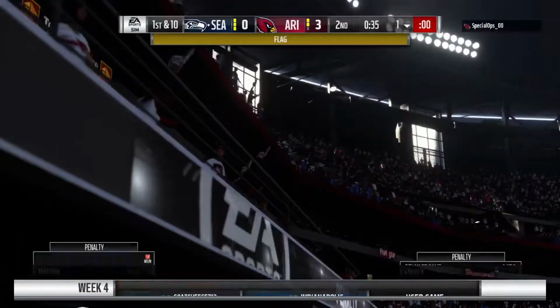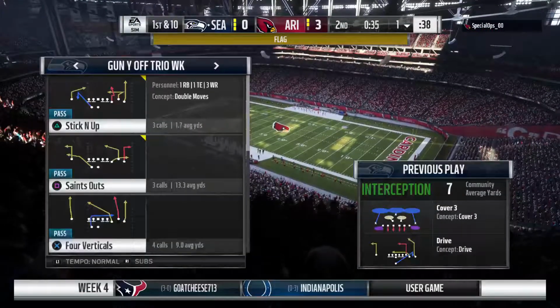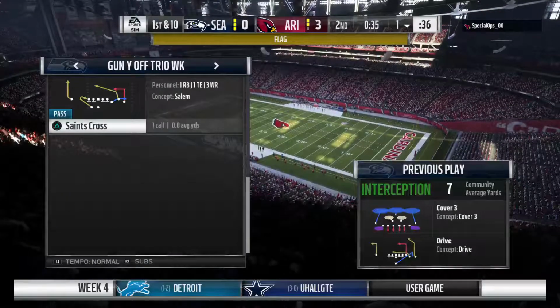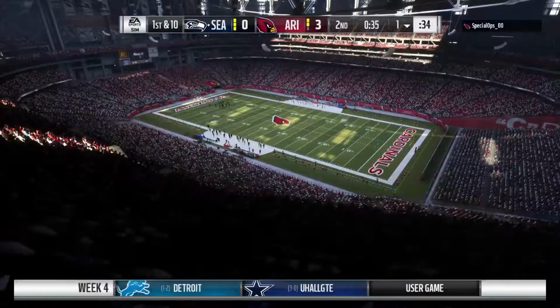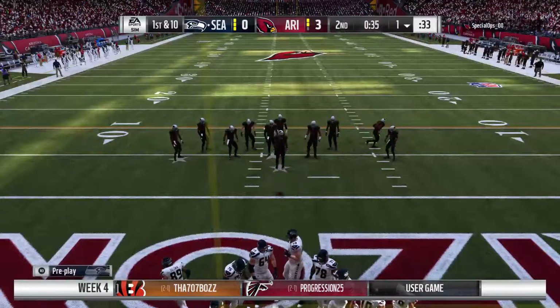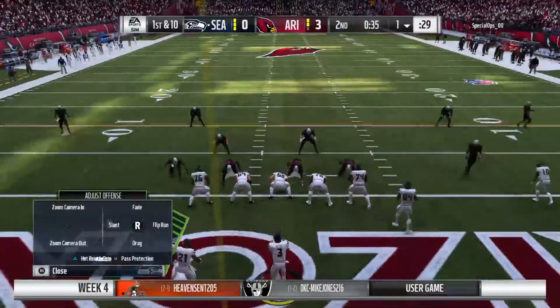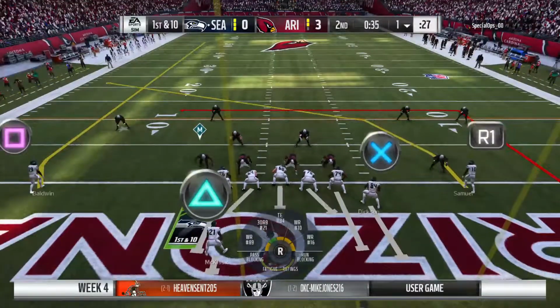Play clock down to 0, and this is not the way to start a drive. They were already backed up. Now they're backed up further. I think they were being so careful to make sure all assignments were covered that they ended up running themselves out of time. Now the offensive penalty has us back where we started as they come up on a 1st and 10.